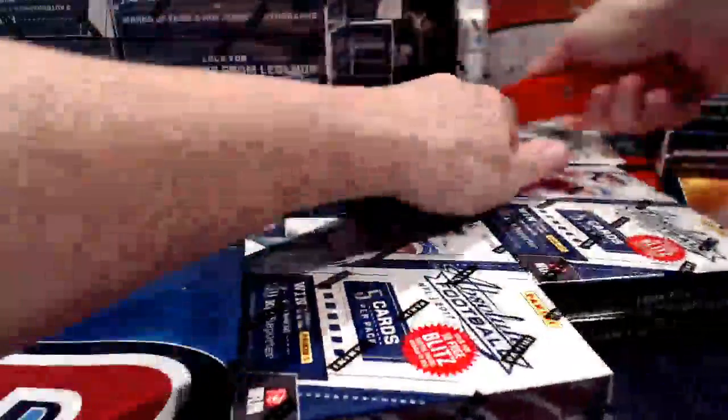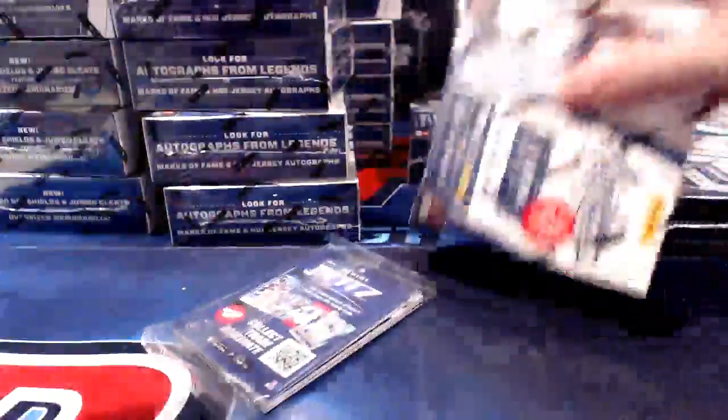Now we get the fun of opening all these zillions of mini boxes to get our packs out. This is what I'm telling you. Tons of packaging. There's so few cards. There's 5 cards in each of these things. 15 cards per box, and look how much packaging they use for that.